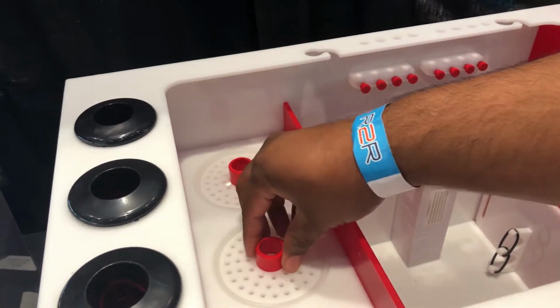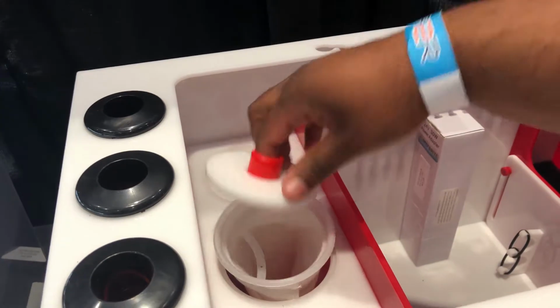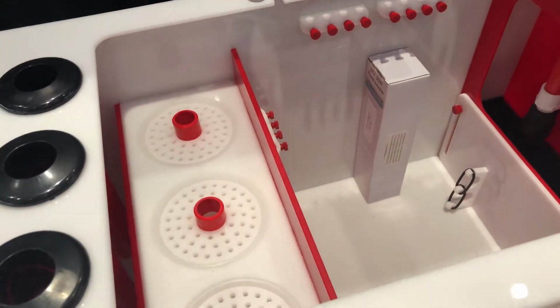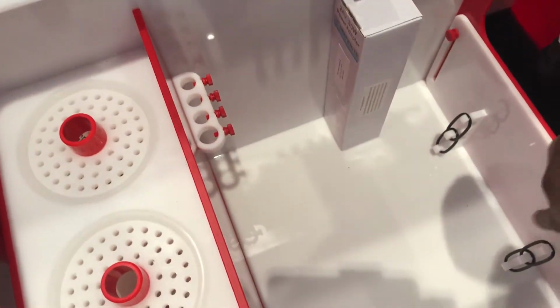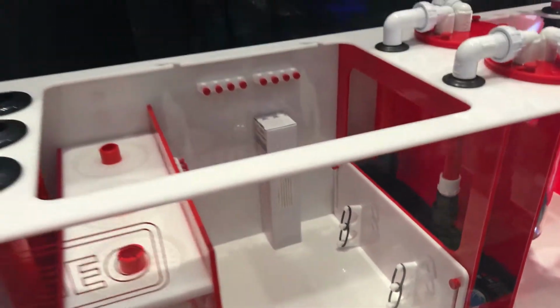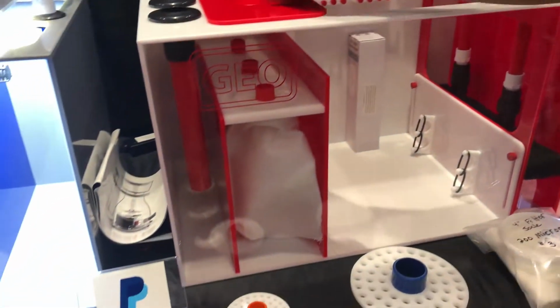Some of the things I really liked about these Geo Reef sumps were the removable filter socks, as well as a lot of the accessories that you would have to buy separately were actually included and built into the sump. Some of these things were heater holders, dosing tubes, and all of that cool stuff that you would normally have to buy separately are all there.